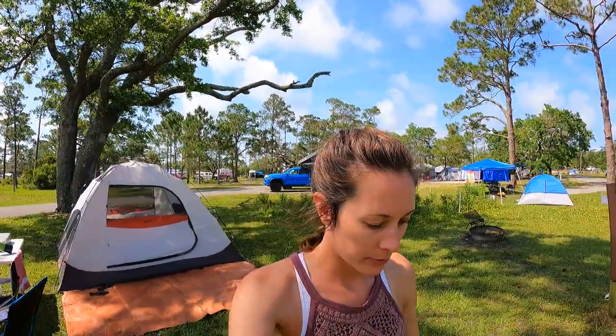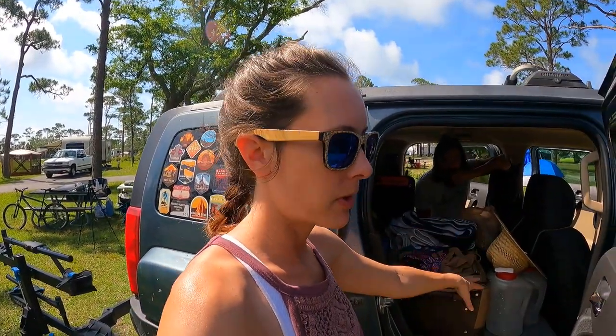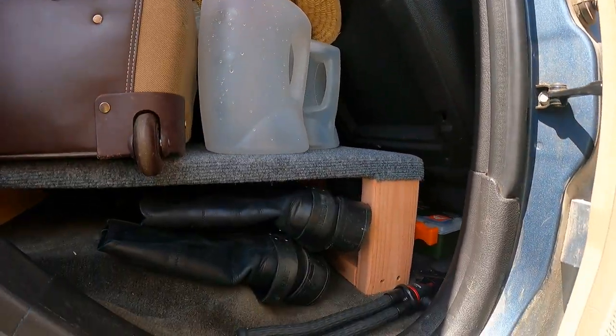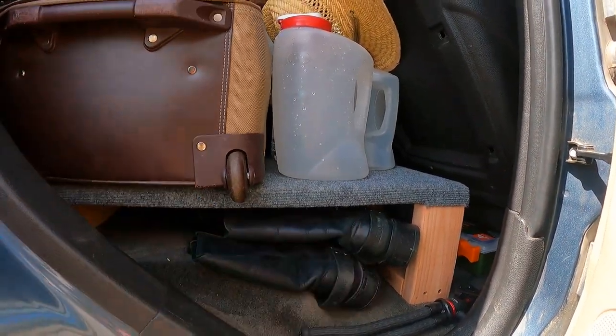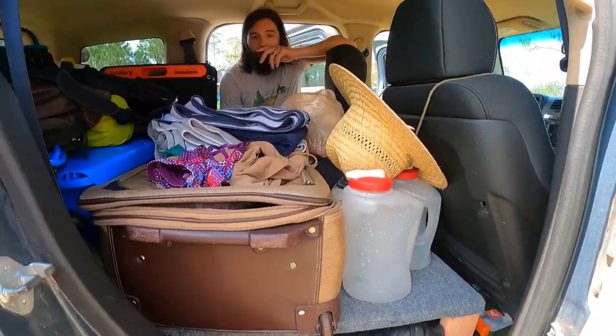We finished our morning routine, packing up our canopy because we're gonna head to the beach. We're gonna make that other stop first to get something for Cody, well, for both of us to enjoy. But I wanna show you guys our platform build. If you missed that one, we just posted it a couple days ago. But this is with all of our stuff in it. I don't know if you can see here, we've got shoes shoved in there, first aid kit under the seat. We've got our water jugs.